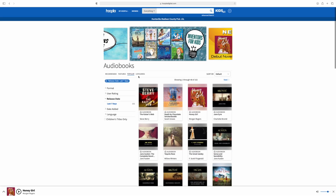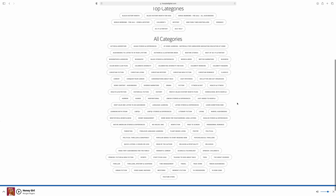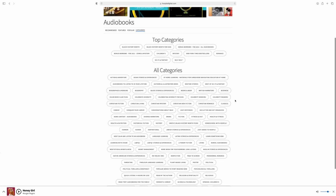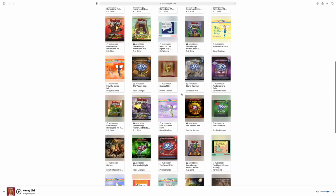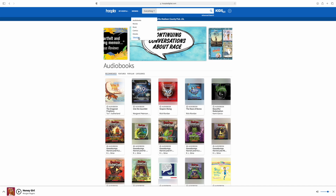If I want to get more specific, though, I can click categories. And then Hoopla has it sorted out with mystery, biography, all sorts of things. And they're constantly creating new categories, depending on what's happening that month or the interest, if there's a certain holiday or other kind of celebration. There's this recommended page. I think this is supposed to be based on my searches, and the same is true for all the other formats.